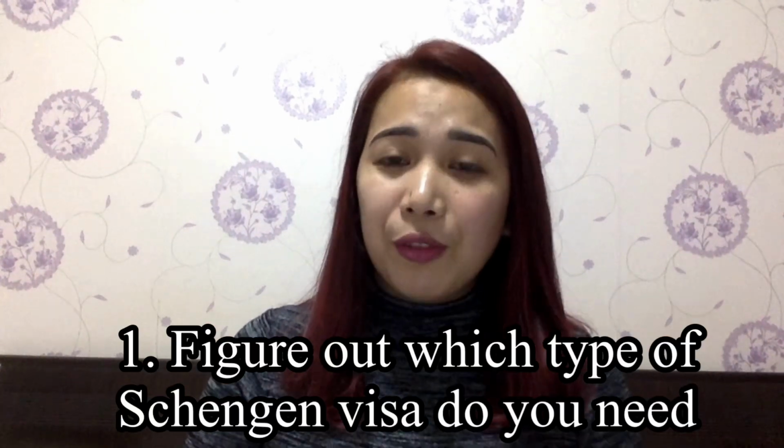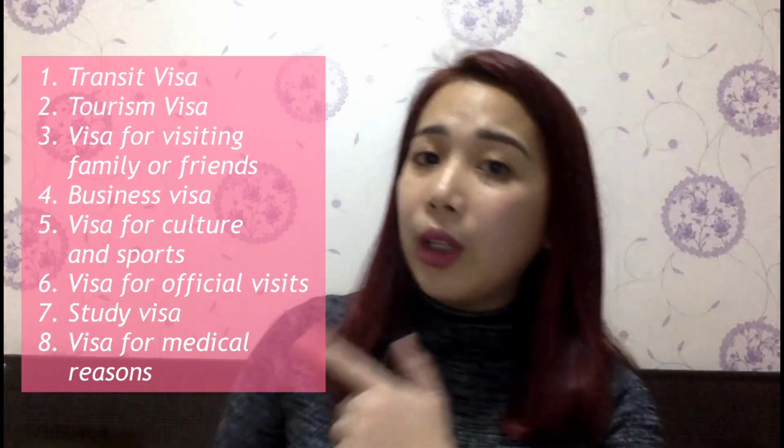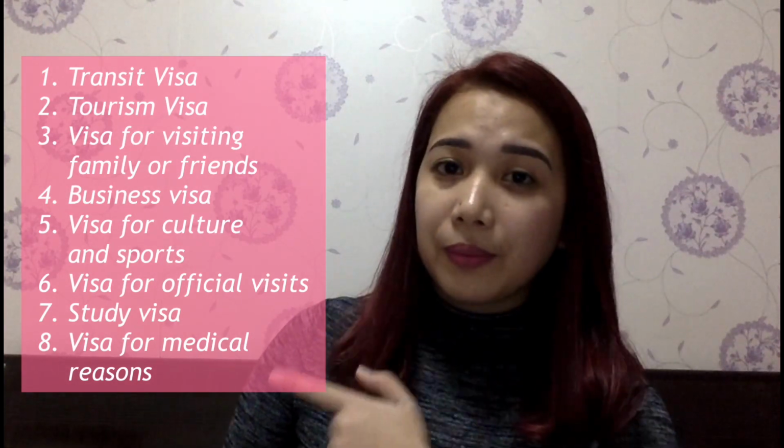There are only 7 steps that you have to follow if you're planning to apply for a Schengen visa. First one is, you have to figure out what type of Schengen visa you need. Depending on the purpose under which you need to enter a Schengen area, you can apply for one of the following. The reason why you need to do this first is because the requirements that you'll need to submit will depend on the type of visa you're going to apply for.